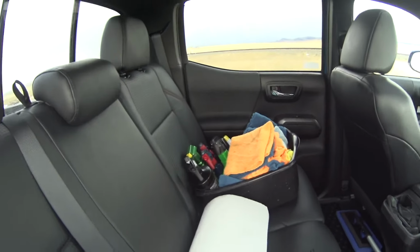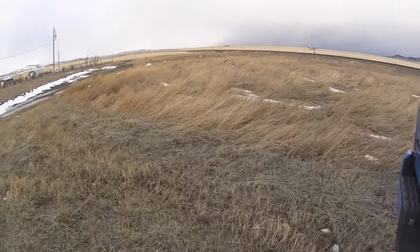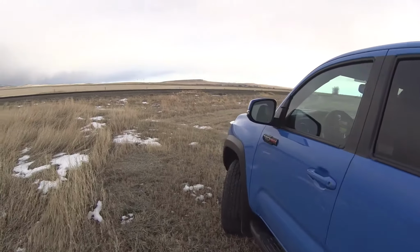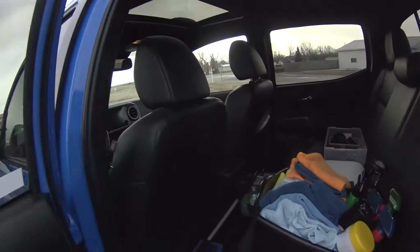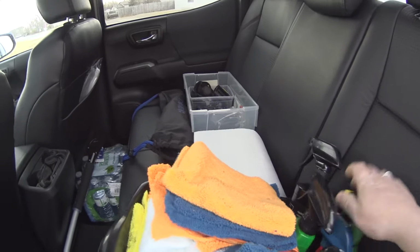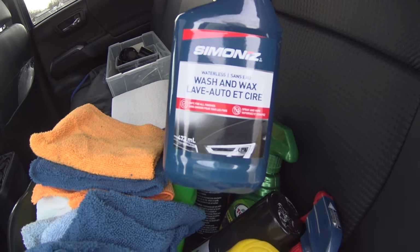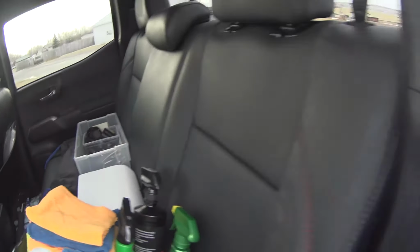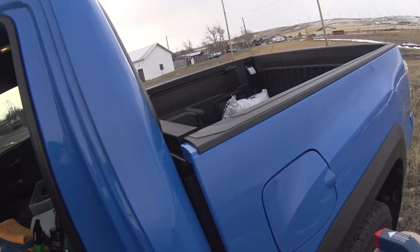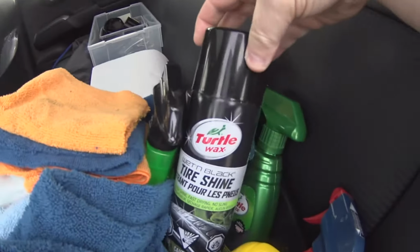So basically, I'm just going to give it a good rinse, soap it, rinse it, and then dry it with the microfibers. But I'm going to use the wash and wax. While the vehicle's wet, I'm just going to spray this right on, and then I'm going to use the microfibers to dry it. Once that's done, I'm just going to give it some tire shine. I know the weather really doesn't justify it, but that's about it.